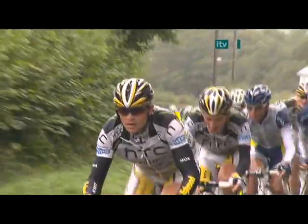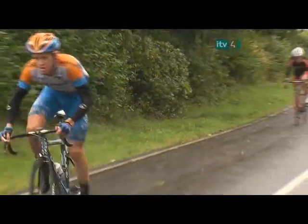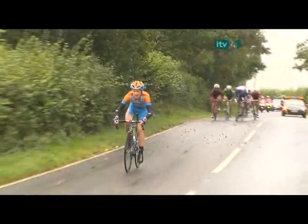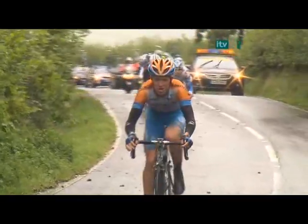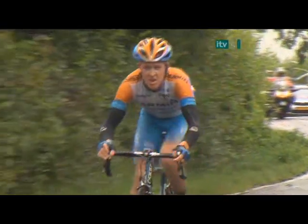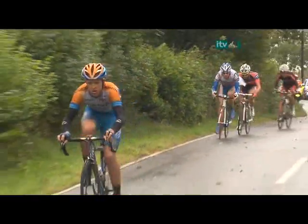Former world champion Bert Grabsch and Marco Pinotti, the Italian, doing a good team job for Colombia. As for Cameron Meyer, well, he looks as though he's had enough of his breakaway companions, and Meyer here, he's trying to go clear on his own. Yeah, he's decided that they're not going fast enough, and he's going to make every effort to try and get away and maybe go for the stage win on his own.